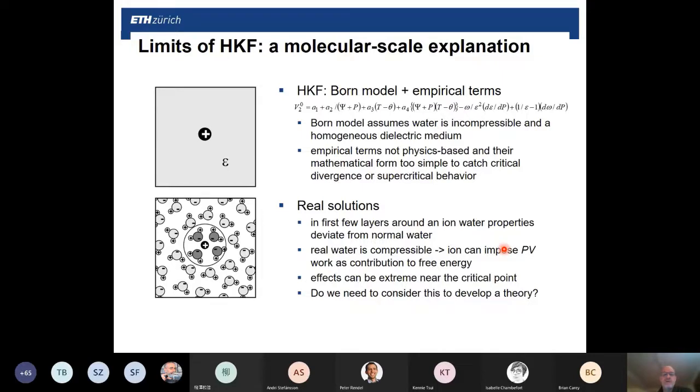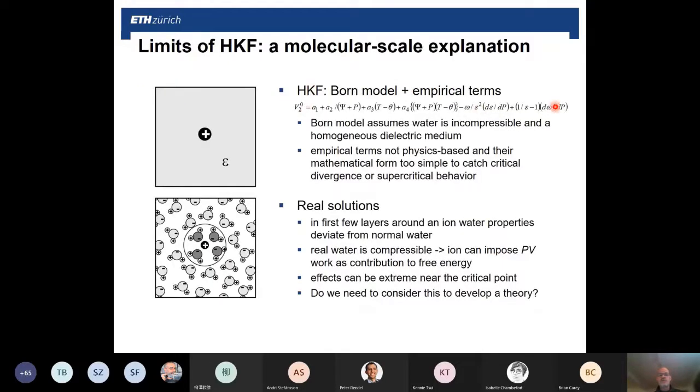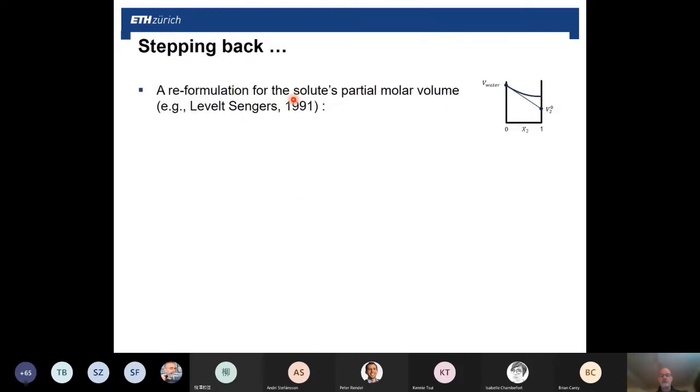But it gets even simpler if you step back. We had just this complicated formula for the partial molar volume in order to calculate the pressure dependence. So let's review what the partial molar volume of a solute actually is. In this little diagram, on the vertical axis is the molar volume of your solution, and on the horizontal axis is the concentration of whatever you want to dissolve in water on the mole fraction scale, so this ranges from 0 to 1. 0 would be pure water, 1 the pure substance you want to dissolve.